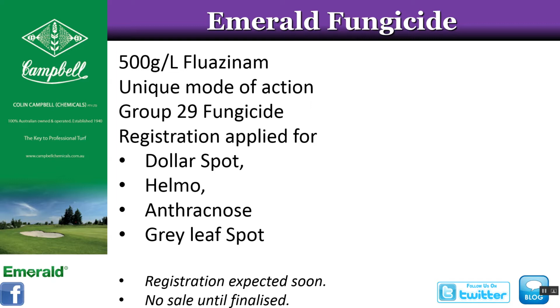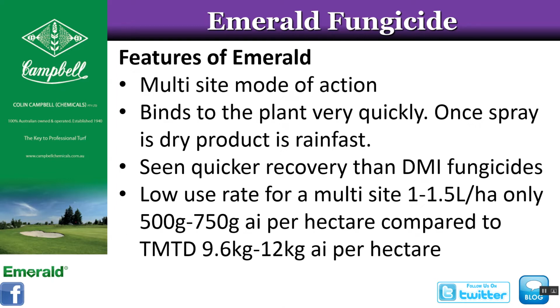As I said, it's not registered yet, it's expected soon within the next month or so, and we hope to have product available within the next couple of months, but obviously we won't be able to sell this product until it's fully registered. However, our distributors, Cambi Adams and Oasis, will keep you updated as we go along.